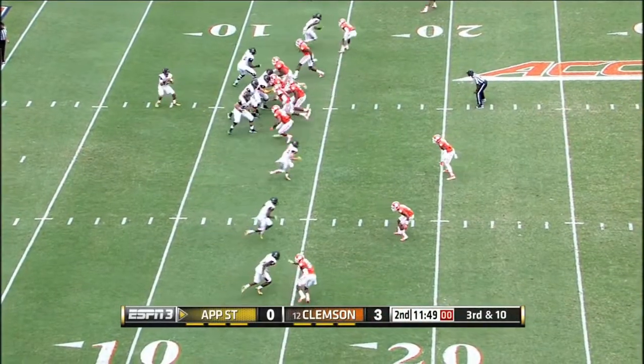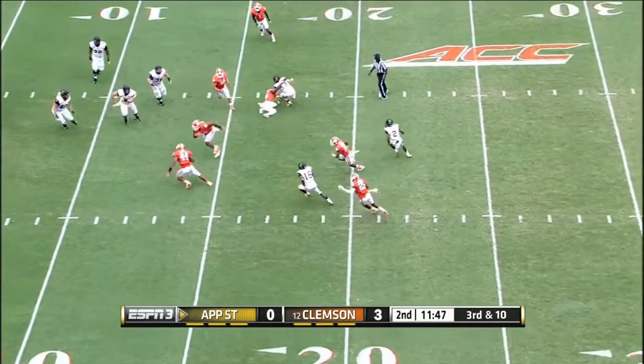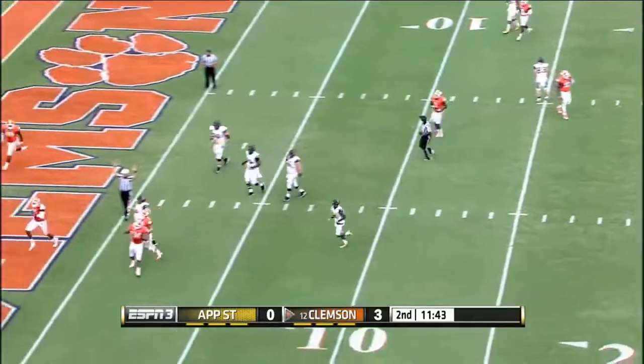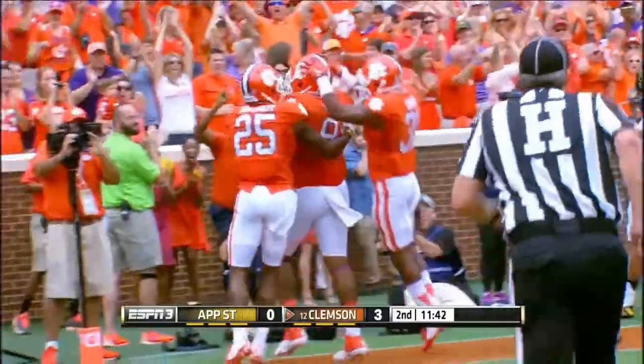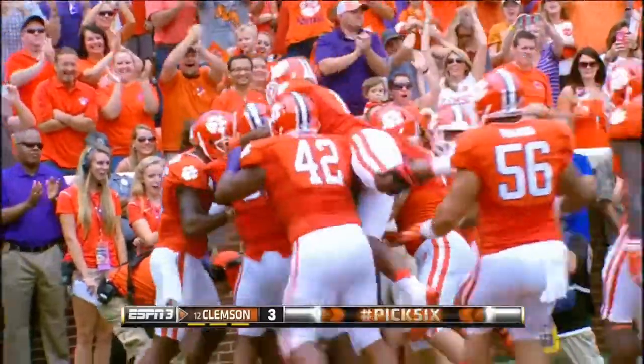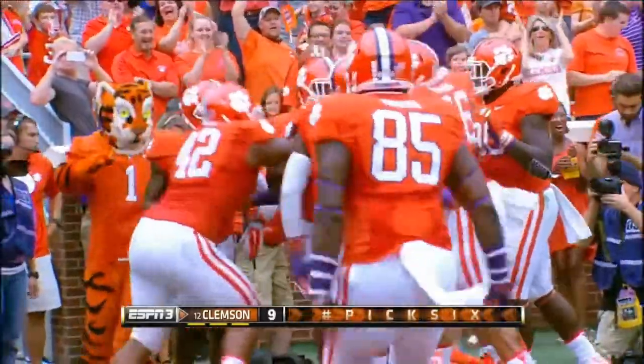Five wide receiver set. Blitz and there an interception. Big man in front, taking it inside the 5 to the 10. Touchdown Clemson. What a moment for Carlos Watkins. Doesn't get any better than that.